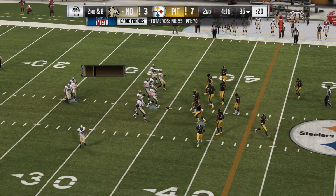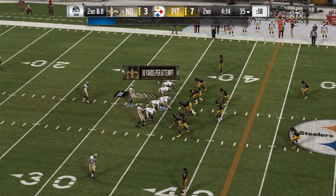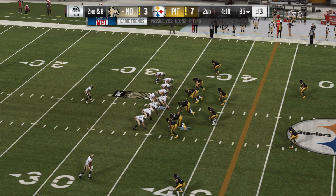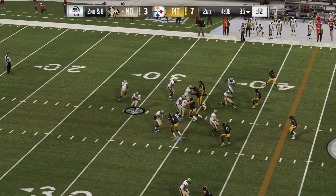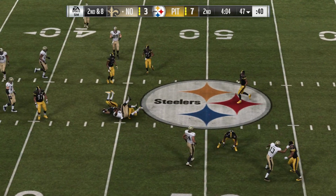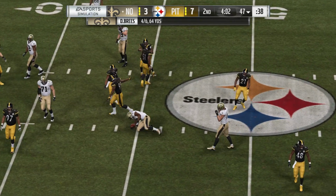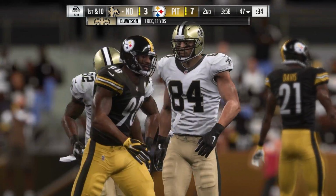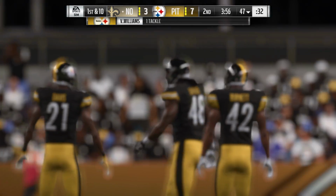So 2nd and 8 here after the pass play for 2 yards on first down. Now Brees, and it's hauled in by Ben Watson. And he slips up past the 45 before being tackled. First catch for him. It's good for a dozen and a first down.